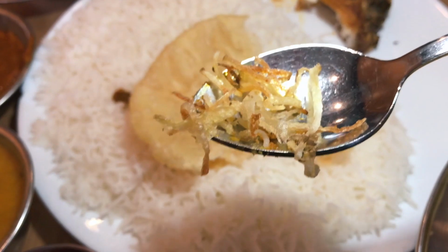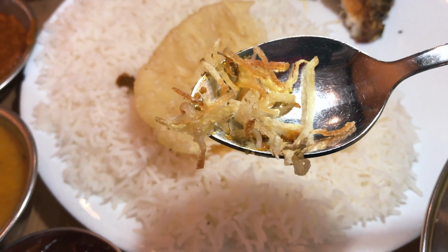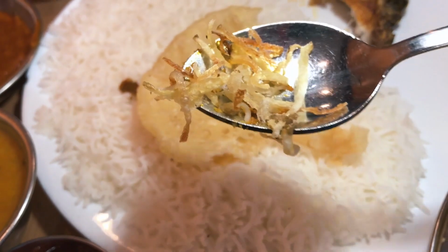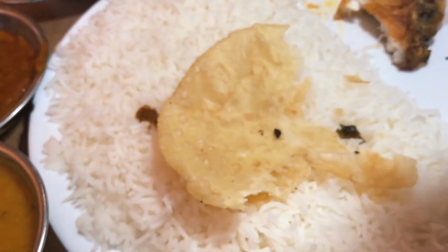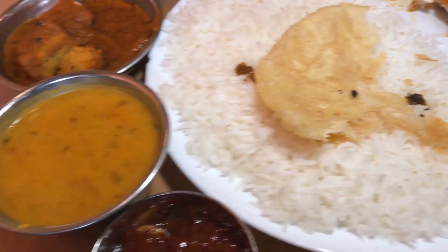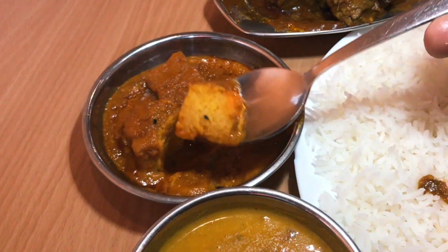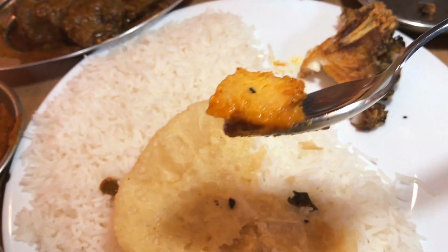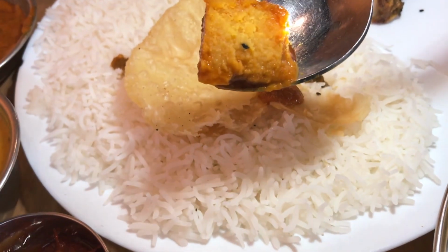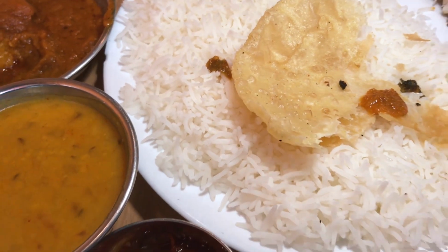aloo bhujia. So this is basically the aloo bhujia, very finely chopped aloo, fried in, I think, mustard oil again. And let's see how it is. Wow, that crunchiness, better than anything in the world. Let's try this gatte ki sabzi, or the besan, or the gram flour chunks oil curry. Looks nice. We are going to try it. Wow.